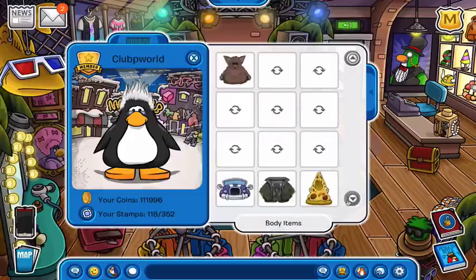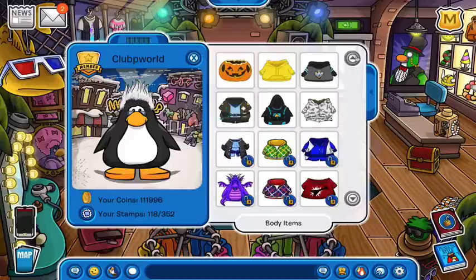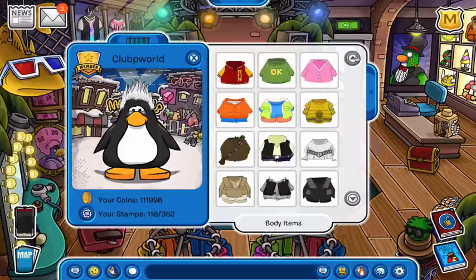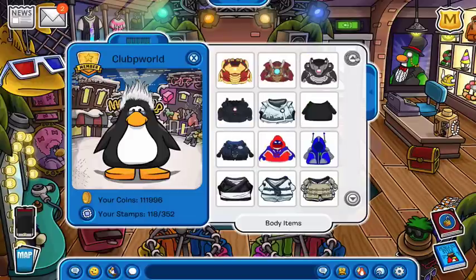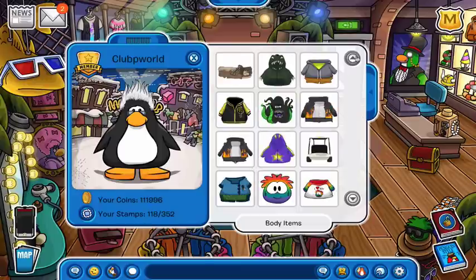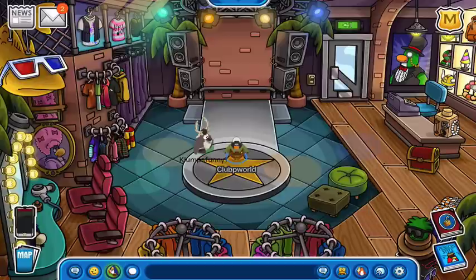Check for the last thing. Let's go all the way down so everything can load in our inventory. Let's go up and then back down. Okay, nothing there. Nope. Where is it? Let's find this thing. Let's keep going. Oh, here it is. There we go.